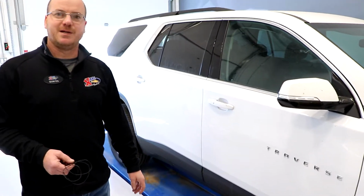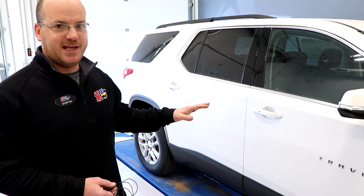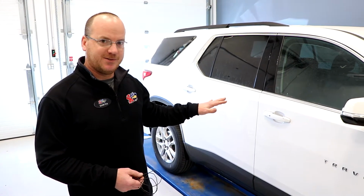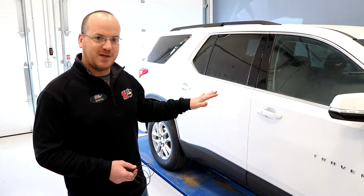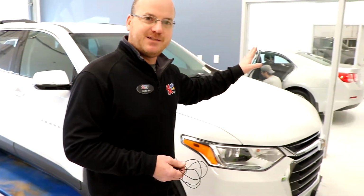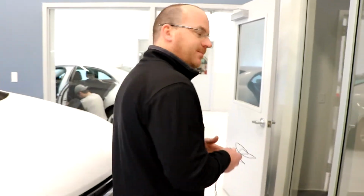Welcome to our indoor estimating facility. Here we'll assess the damage to your vehicle and make sure we get the proper estimate sent off to your insurance company to get you back on the road as quickly as possible. Now, let's walk into our body repair process, where we'll do the initial tear down and any supplements that need to be done so that we can complete the insurance process.